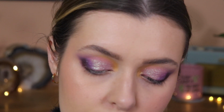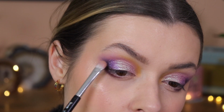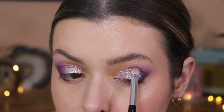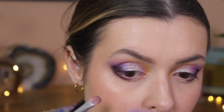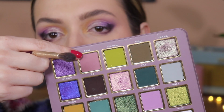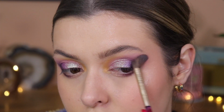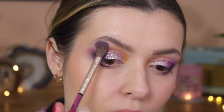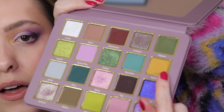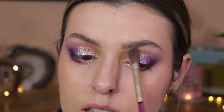I'm just gonna go back into Whisper, just reinstate and blend back the purple. And then taking a fluffy brush, I'm gonna go back into Petal. I'm just gonna go back into Sweet Pea just for a little dabble of colour here, in the brow bone area. And then finally, just to re-intensify, I'm going to go back into Admire, just to reinstate that yellow. Do you see what I mean? Like the difference it makes, it just intensifies it a touch more.